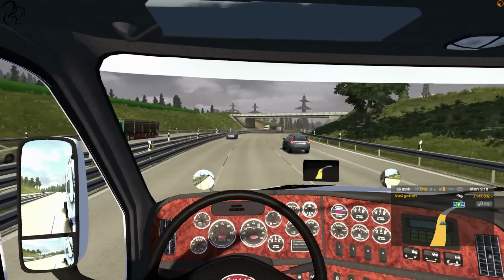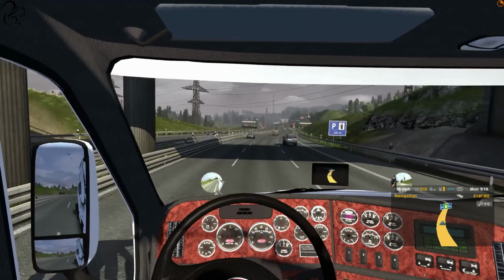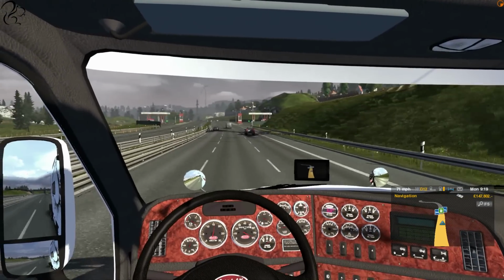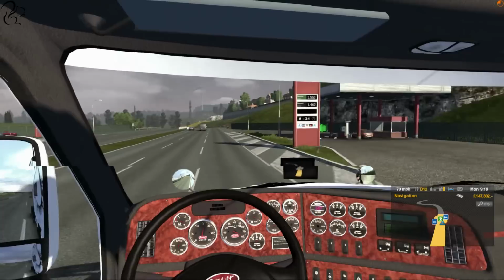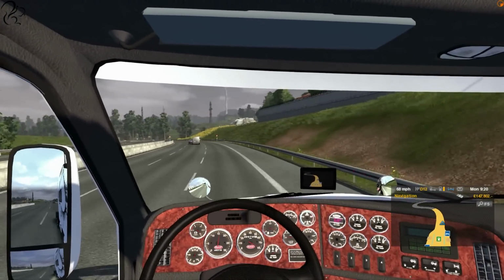Wow, I just got undertaken and overtaken. Impressive. I think I better move over, despite the fact I'm doing 70 miles per hour. Whoa! Did you see that guy? He slowed to about 60 and then just went oomph, straight off the road.